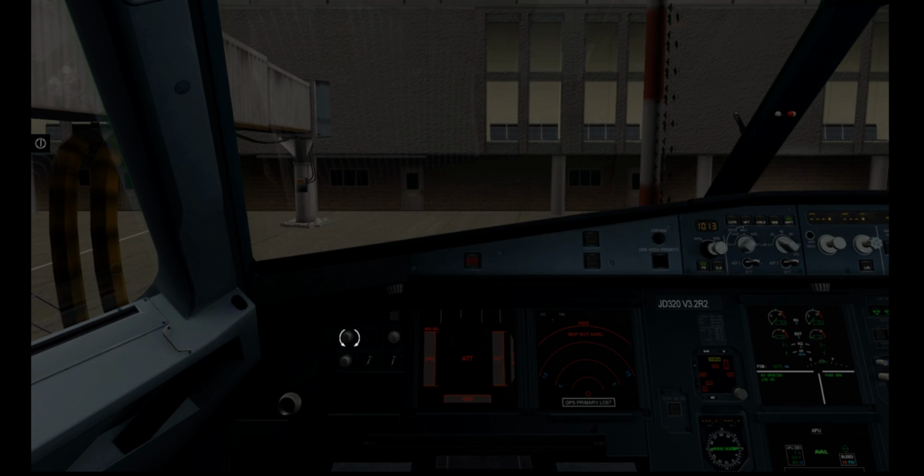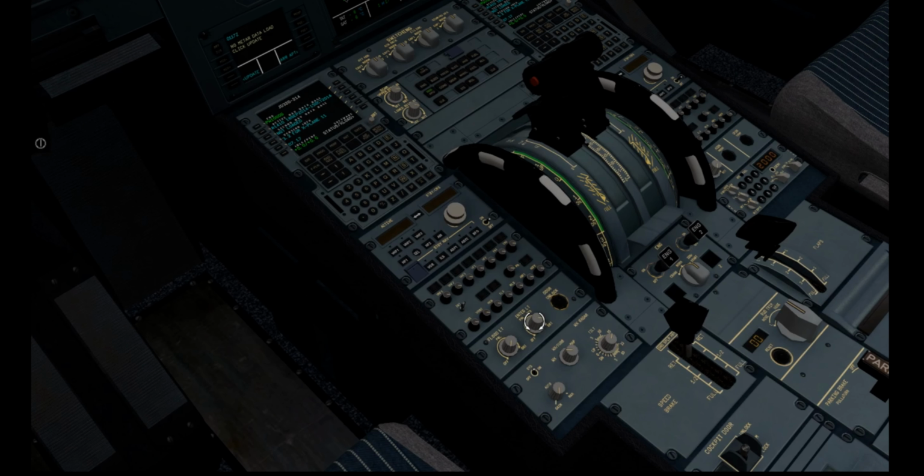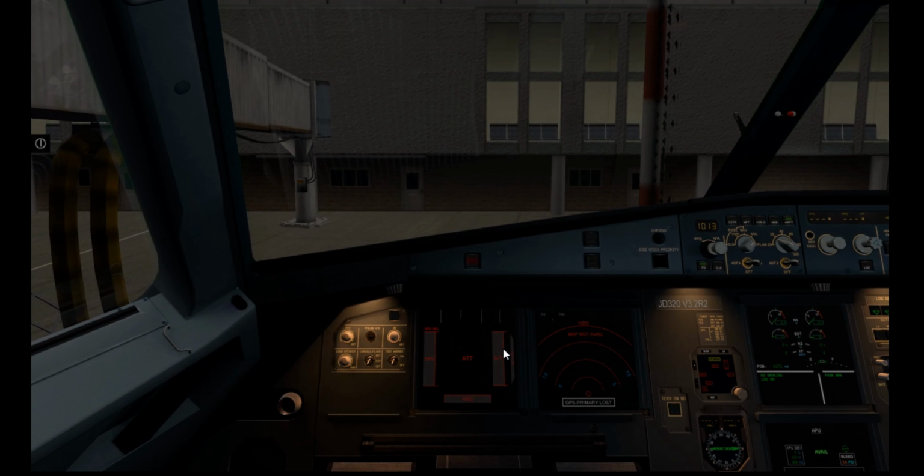Hey, the lights are on now, but what about our floodlights? I also want some floodlights on as well. Oh, they're down here. Yay! There are the floodlights. And all right.